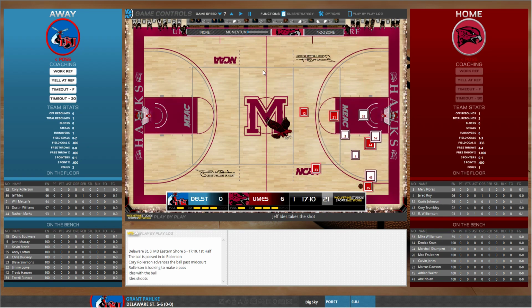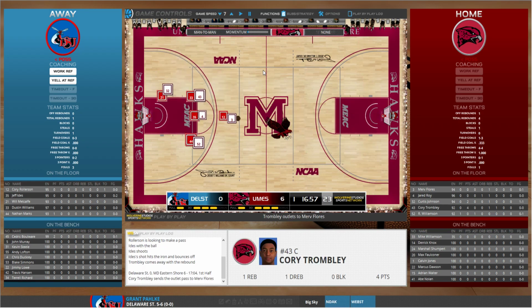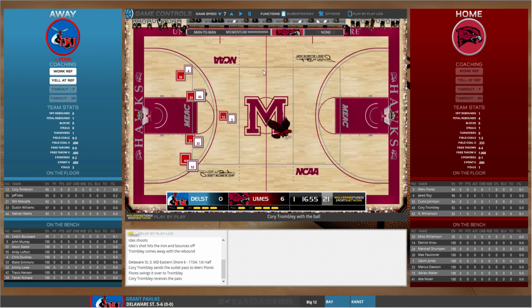Rollerson over to Ides in the left corner. Ides takes the long three. He misses. Ball comes out to Trombley. Trombley brings past to Flores. Flores brings it up past the line. Flores to Trombley at the free throw line. Back to Flores, top of the key.